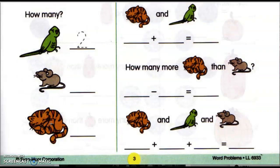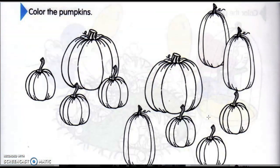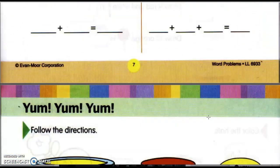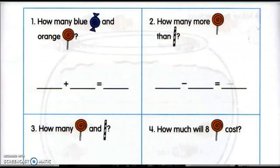So now, let's be a tiny bit more complex. We have 3 cats plus 2 parrots. So 3 plus 2 equals 5. How many more cats than the mouse? Because there is just 1. So we have 3 minus 1. 3 minus 1 equals 2. 3 cats plus 2 parrots plus 1 mouse. So 3 plus 2 plus 1 equals 6. And it goes on and on. So this is a nice book you can use for learning English and also to count in English. It's not difficult, I would say.